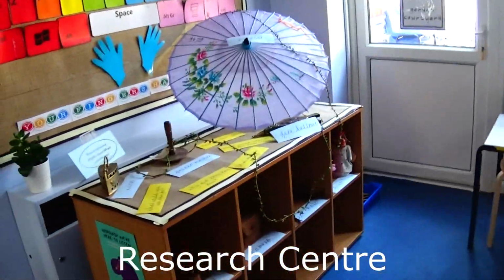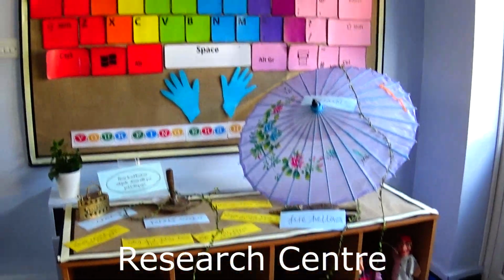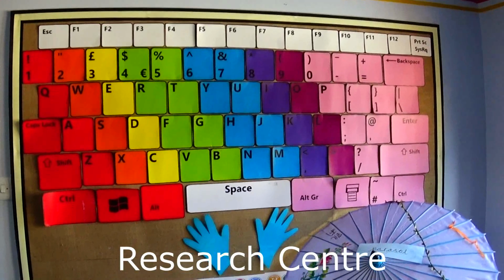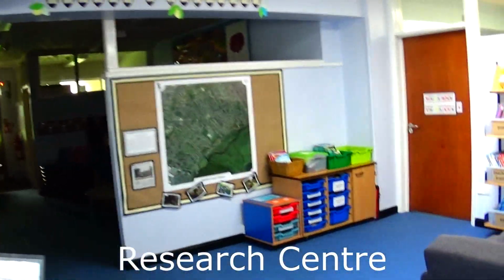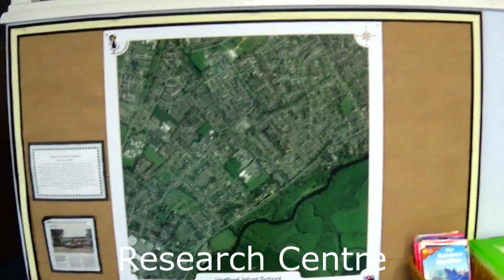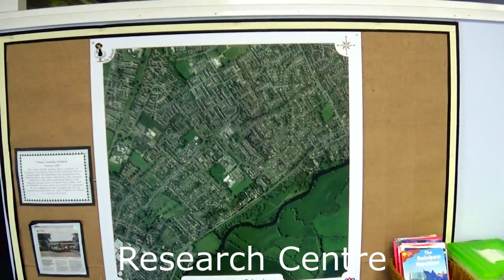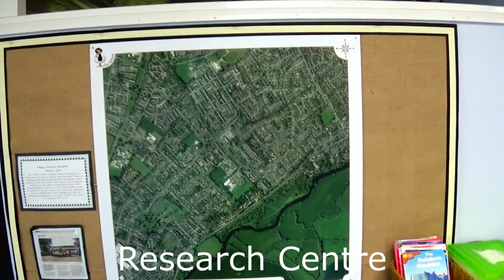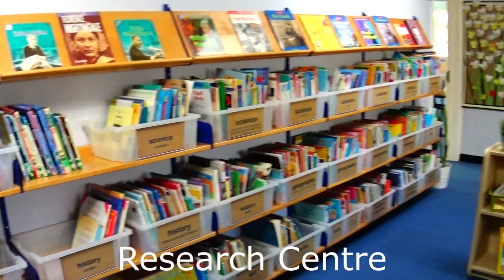We also have displays here, matching what we've been learning about. We've got a little display, a QWERTY keyboard there. There's a little outdoor area there. What else have we got in here? Oh yes, this is really interesting. This is a map of Hartford where you live. All right, so if you live in Hartford, in Huntingdon, you'll be able to find your house on this map. How exciting. Right then, and as you can see all along here, we've got lots and lots of books.